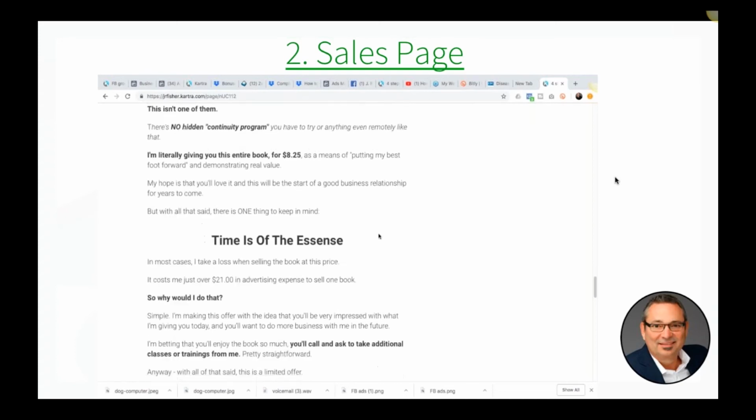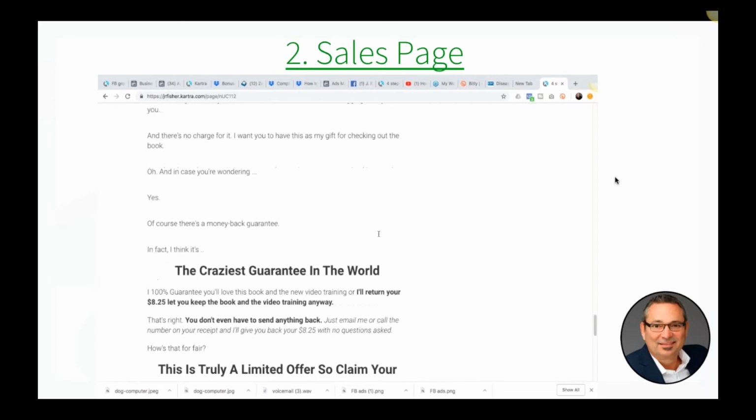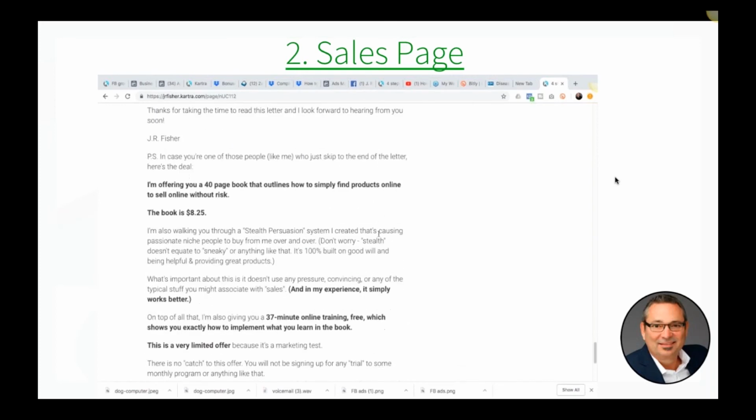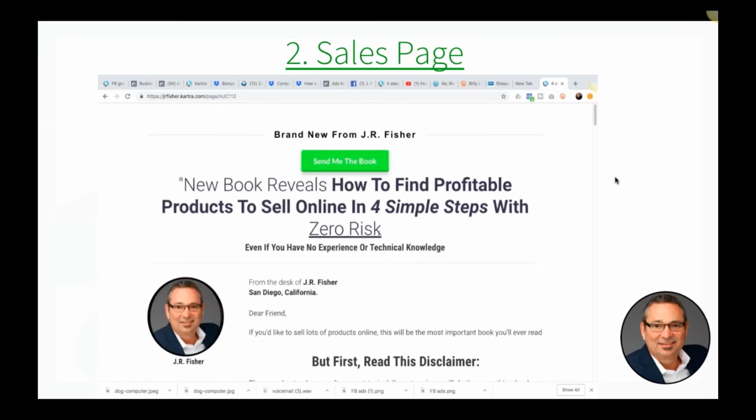And this particular one sells for $8.25. I have another one that sells for $5.60 because I'm testing that. There's another call to action there. What is that, five? There's another call to action. There's six. So as they go through here, then I have a little disclaimer at the bottom. But basically, when they click on one of these send me the book things, what's going to happen is a pop-up comes open.